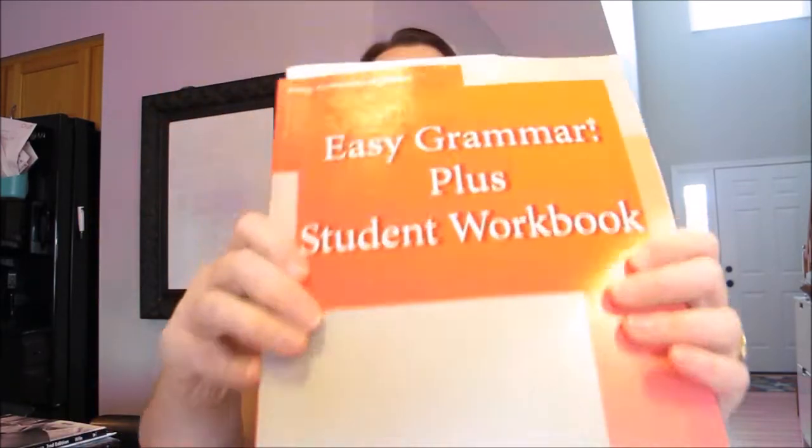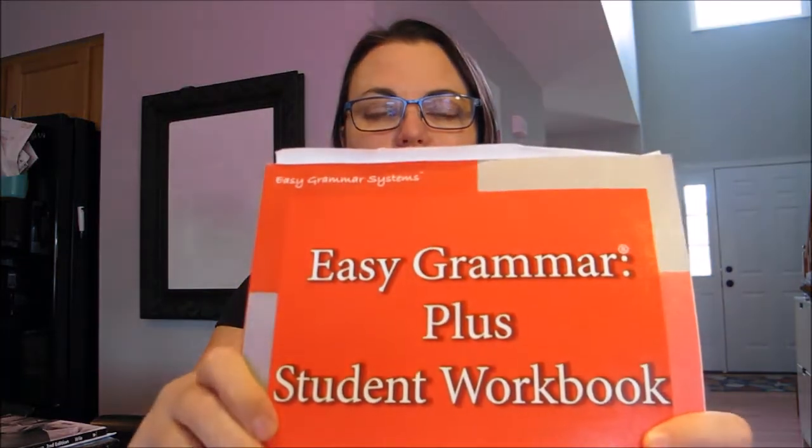Another curriculum that we have used through the years, we used Abeka for phonics and early grammar type stuff, but once they got to 2nd grade, we switched to Easy Grammar. Easy Grammar has worked really well for us.